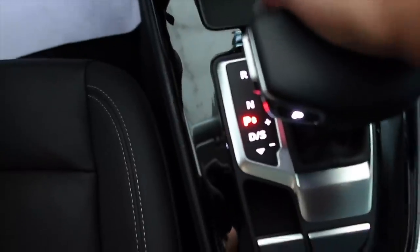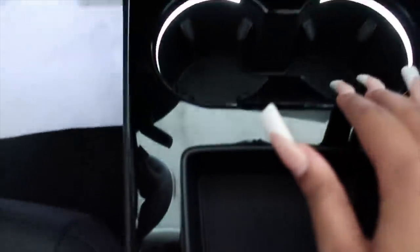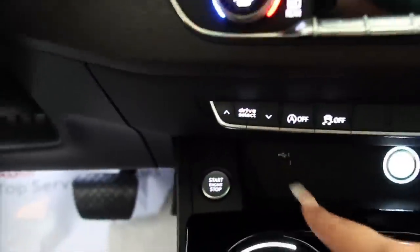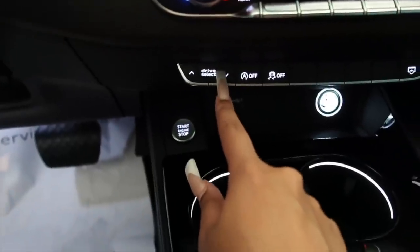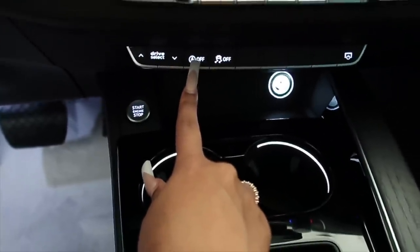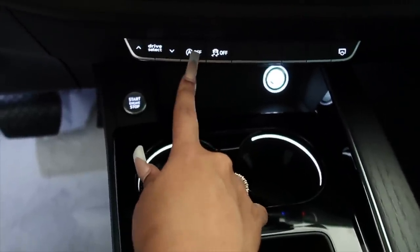There's a compartment right here. Cup holders that have the little LED lights in them. The start and stop button is actually right here for charging. This right here. There's a USB port right here. This is to select what mode the car drives in. This is so the car does not shut off when you're at a red light. So if you don't like that setting, you turn it off.